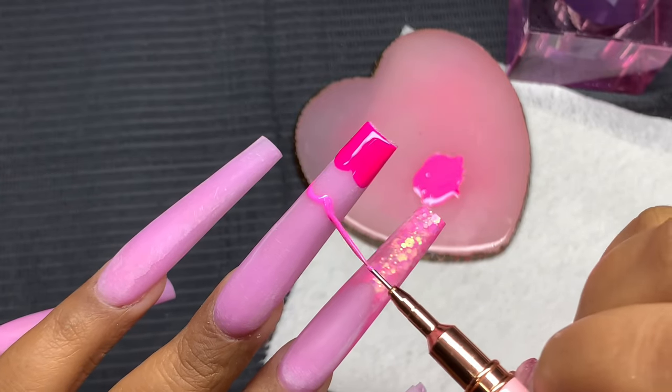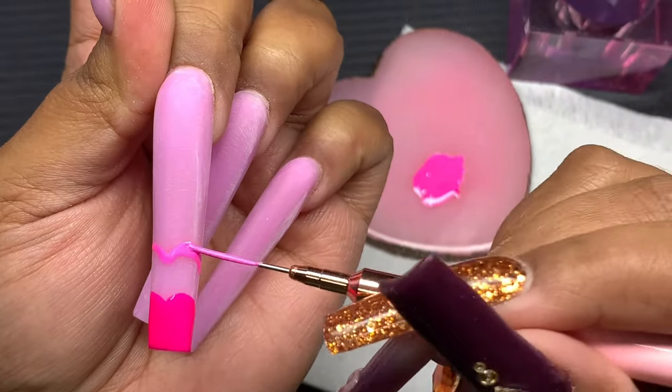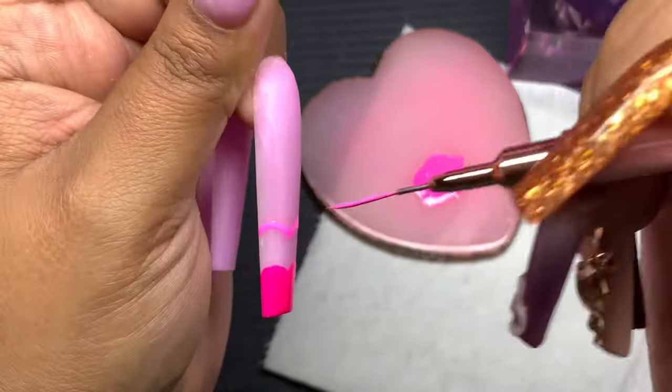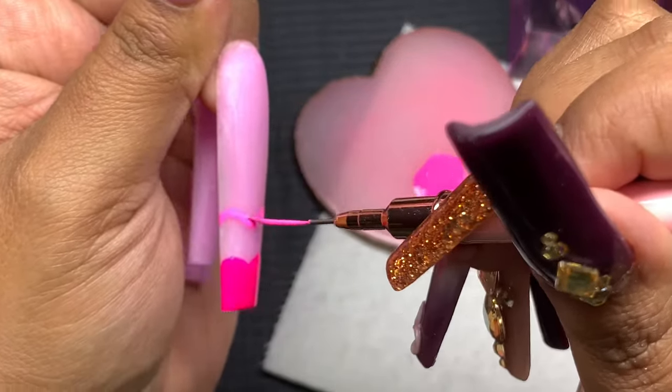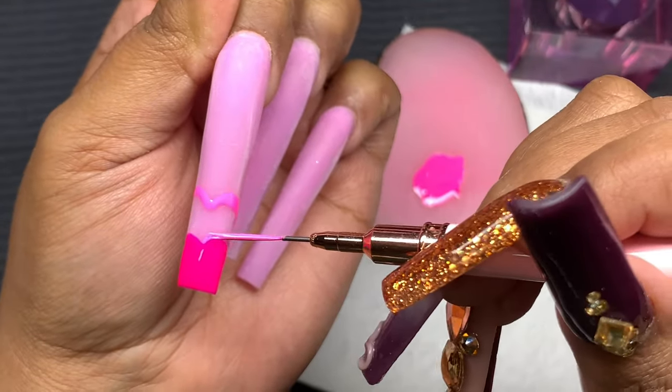I am using my liner brush in 15mm. I love the 15mm for this type of gel nail art, you guys. It's just amazing. I love it. If you guys haven't gotten your hands on it, what are you waiting for? You need the 15mm liner brush, you guys.